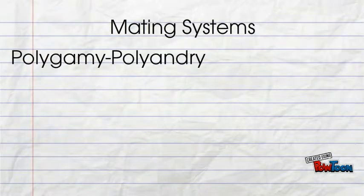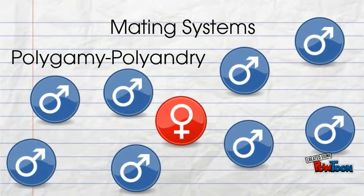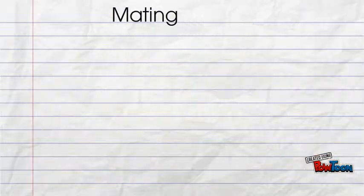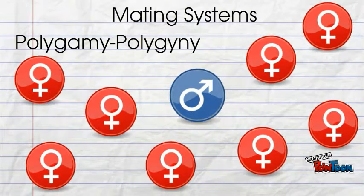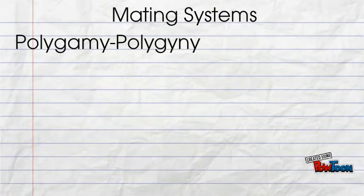Polygamy is a broad definition of a variety of mating systems where individuals have multiple individual mates. One specific example of polygamy is polyandry, where one female mates with multiple males. Bees are a species which exhibit this mating system. Another type of polygamy is polygyny. Polygyny is the practice of having more than one female mate at the same time. This type of mating system is illustrated in the Galapagos marine iguanas.